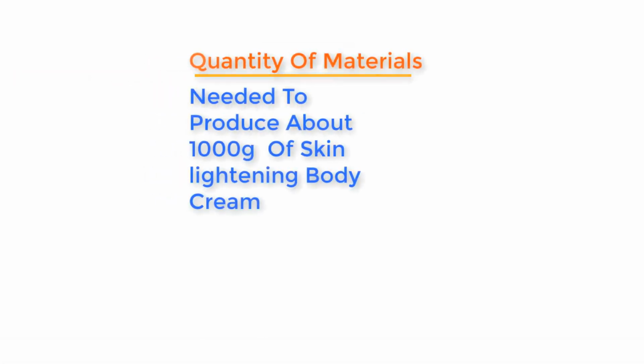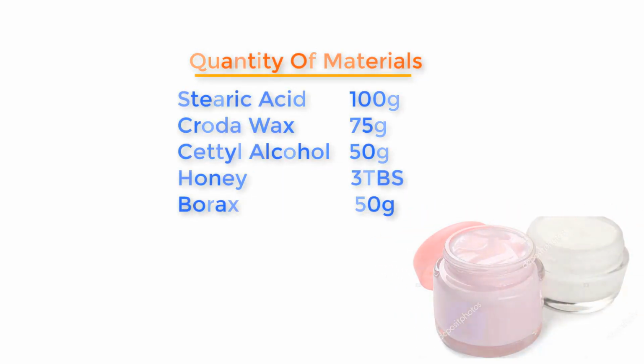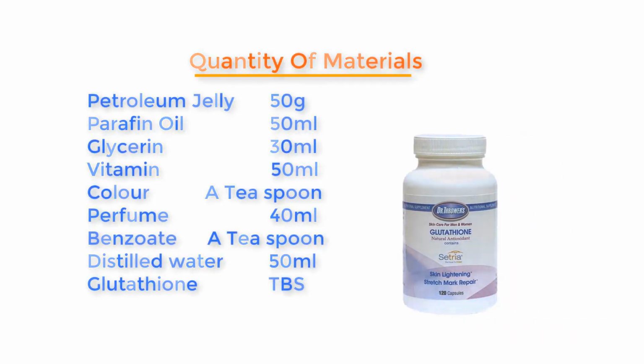Now let's establish the quantity of materials needed to produce about 1000 grams of skin lightening cream. Stearic acid 100 grams, cruda wax 75 grams, cetyl alcohol 50 grams, pure honey 3 tablespoons, borax 50 grams, petroleum jelly 50 grams, paraffin oil 50 ml, glycerin 30 ml, vitamin E 50 ml, color a teaspoon, perfume 40 ml, sodium benzoate a teaspoon, distilled water 50 ml, and glutathione a tablespoon.